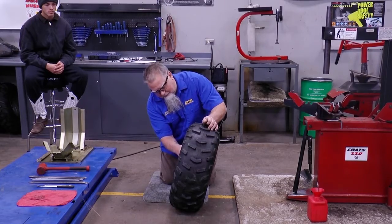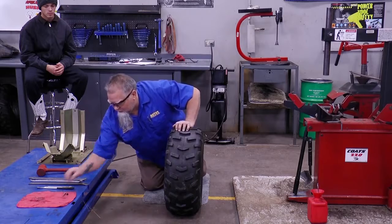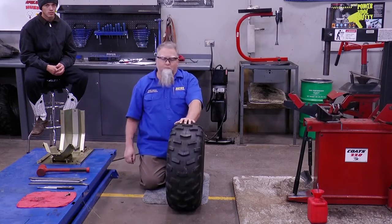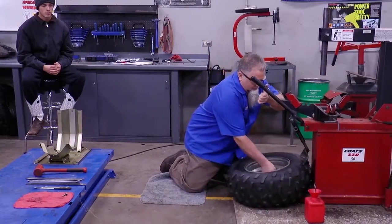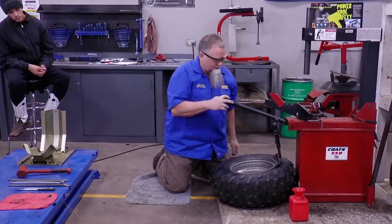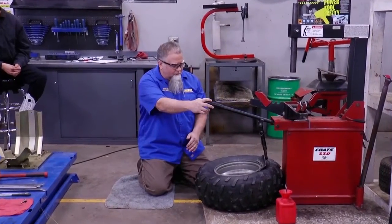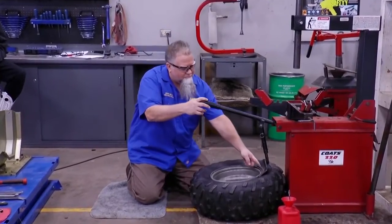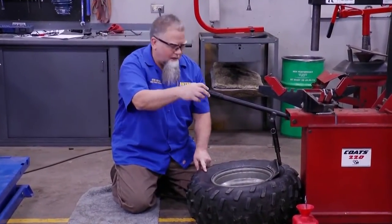Once you remove the cap and core, you always want to protect those by putting them somewhere where you're not going to step on them and destroy them. Next, you want to break the bead of the tire away from the rim. We're going to use a Coates 220 machine to do this. Some safeguards you want to use is don't let the rim slip down away from the bead breaker, and keep my foot nice and close to the rim so I don't damage the sidewall of the tire.